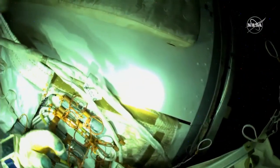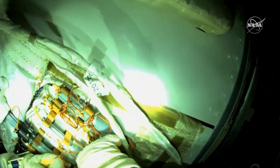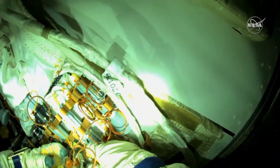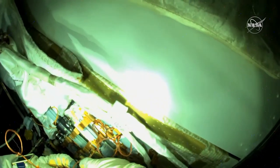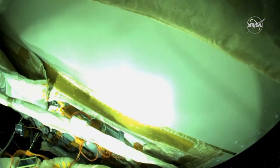Okay, copy that. So, let's connect this to the valve and cover it with the MLI flap. Okay, got it. It's just I'm not finding what to connect it with.